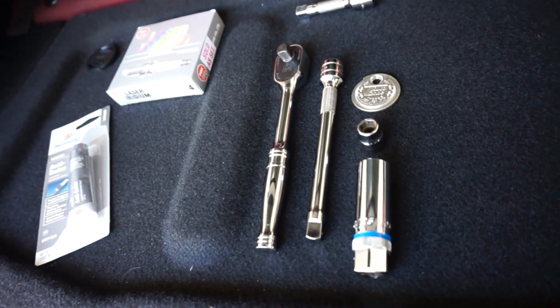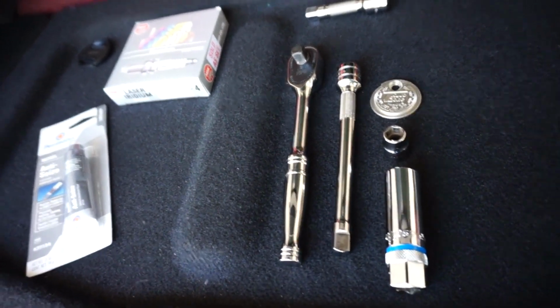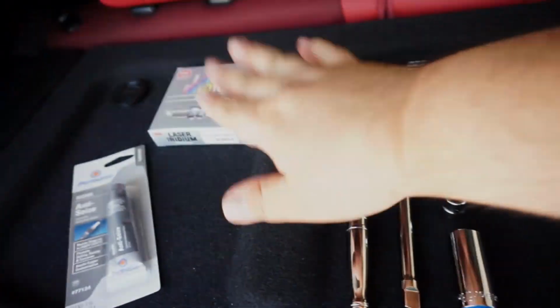Alright guys, so we're outside and we're in the hatch right now, and so these are the things that you're going to need to get the job done. Obviously your spark plugs.